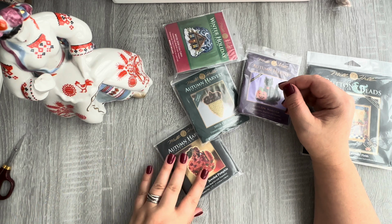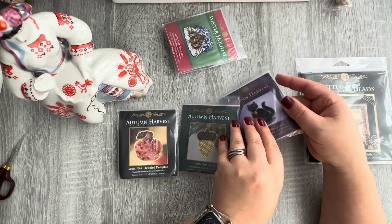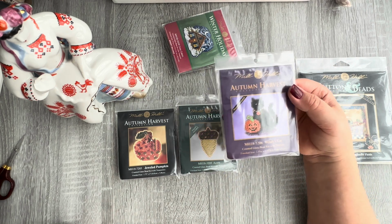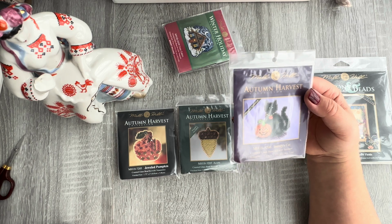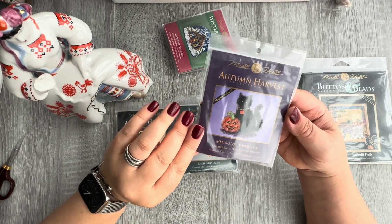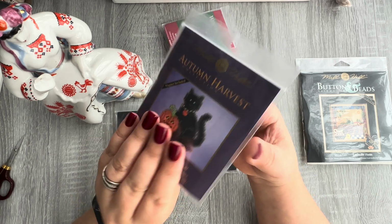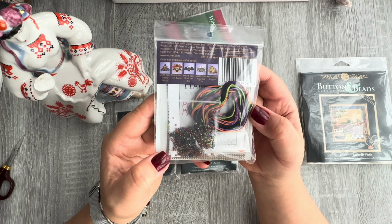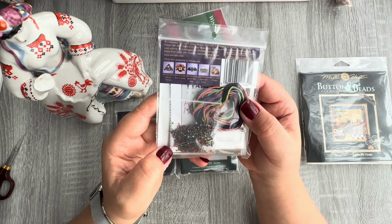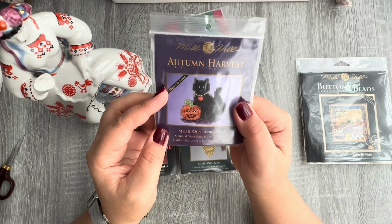Then I bought some little kits. I realized that I don't have so many Halloweeny autumn designs for my tree when I decorate it seasonally, and I decided to buy more. And I bought such a little design as Wendy's Cat. I like these ones very much because they have these treasures which are pretty nice. Very few threads. Probably it's going to be more beads than threads. I don't know, I'll see.